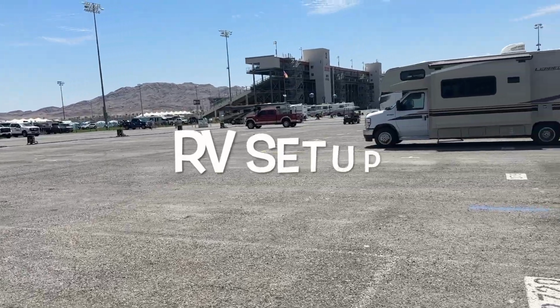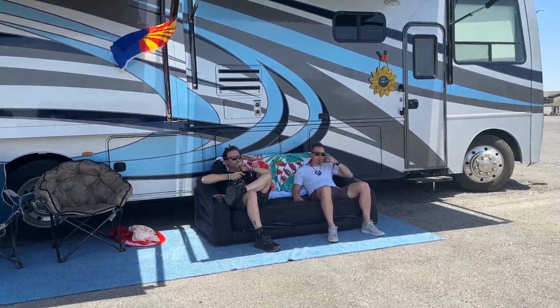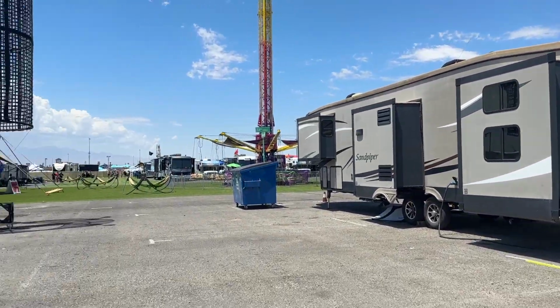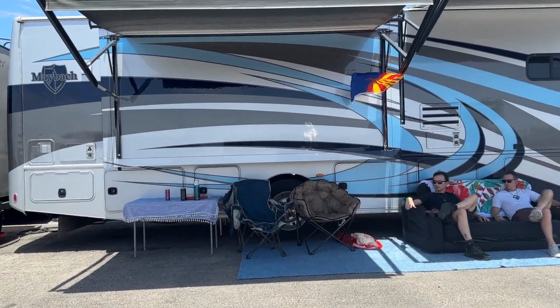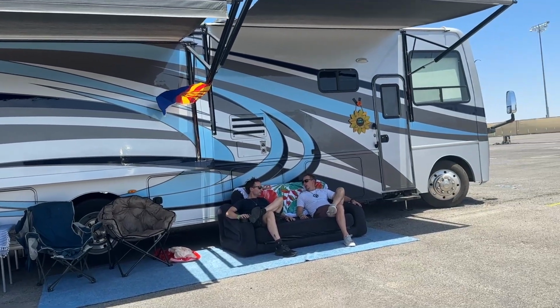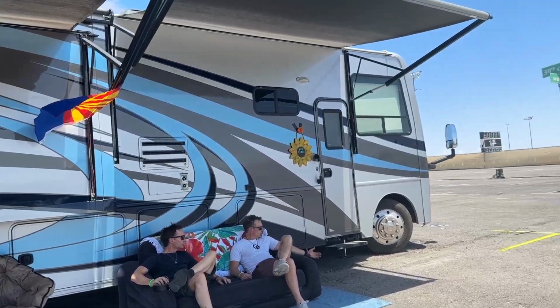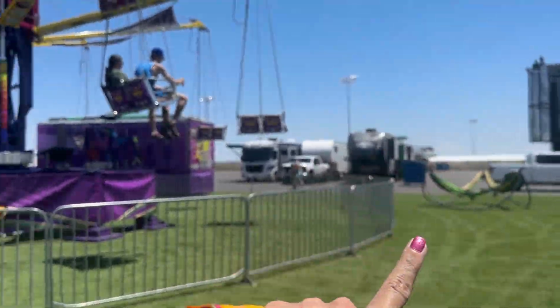Camp setup. This is our setup. Got the guy sitting out here, but this is the full thing. I cannot imagine being in a tent right now, because being here in the shade is so clutch, it feels good. But I'm about to lather up in sunscreen. It is hot, hot, hot. That is our thing right there.